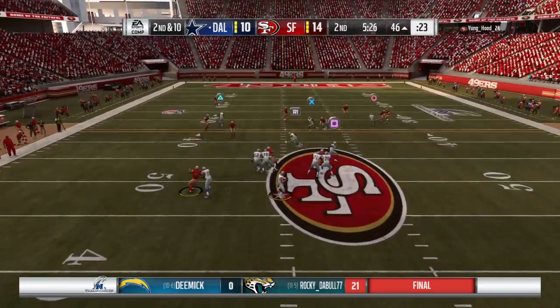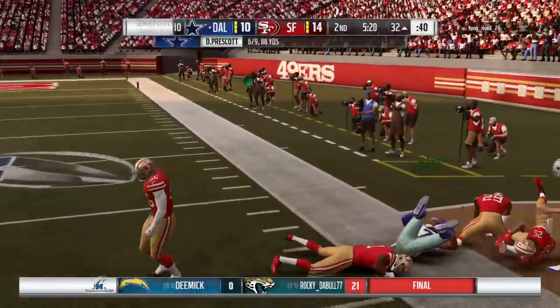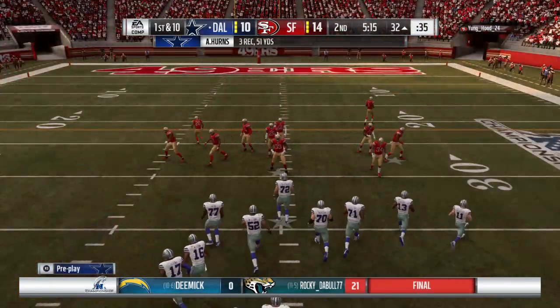Throwing again, Prescott on 2nd and 10. It's caught right side, it turns. And he gets this inside the 35-yard line. Dak finding the former Jag Hearns for the Dallas first down.